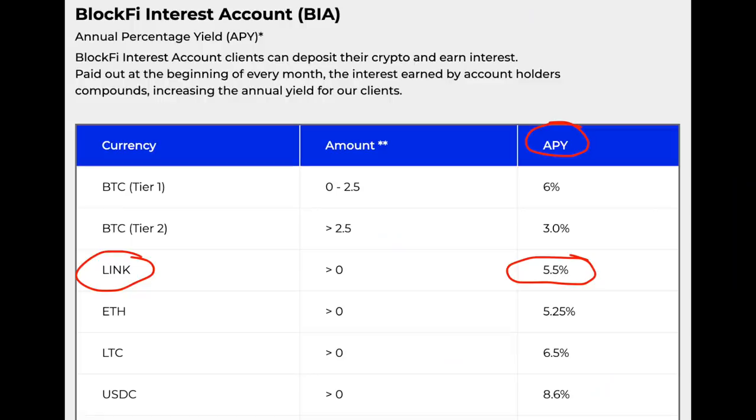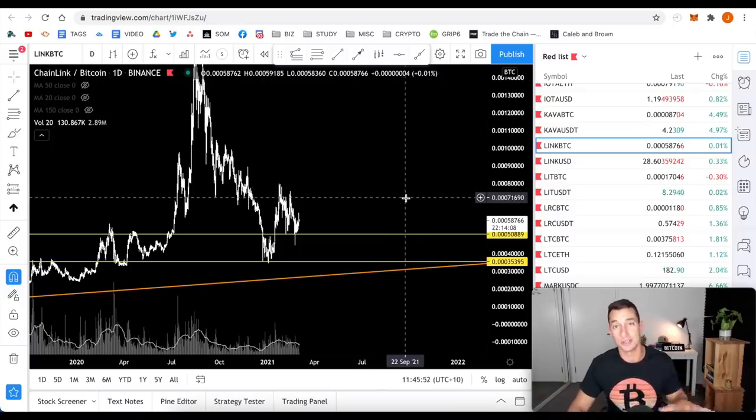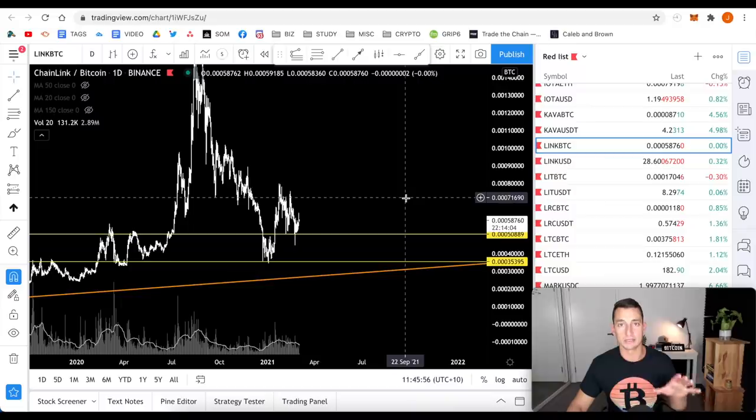Last thing on Link is BlockFi. So I've mentioned that. Link is down below. If you want to stake any of your Link that you happen to be accumulating, use that link and you can earn up to $250, depending on how much Bitcoin, etc., you transfer to the app within 30 days, I believe.